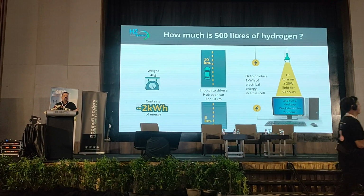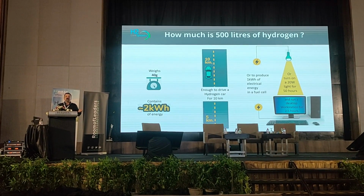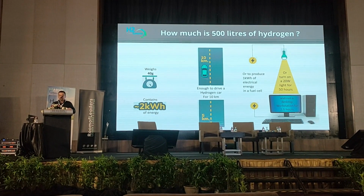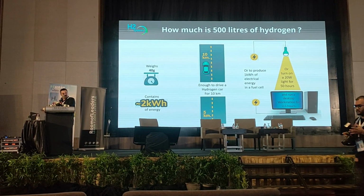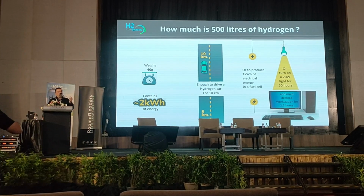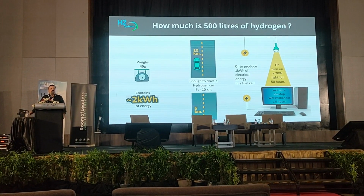Basically, 500 liters of hydrogen weighs 40 grams, and it has a low heat value of 2 kilowatt hours. That would be enough to drive a fuel cell car for 10 kilometers. So when you think about it, I'm driving a fuel cell car with 10 liters of water. That's really what we're talking about here. The same hydrogen, if I run it through a fuel cell, will give me 1 kilowatt hour, which is enough to run my computer and lights for 24 hours or so.